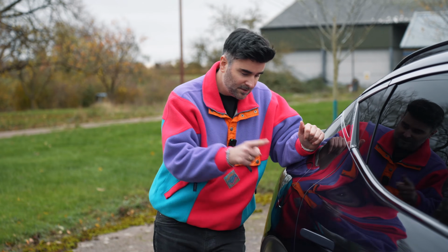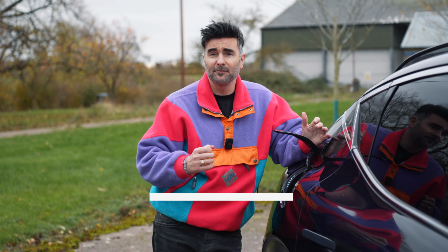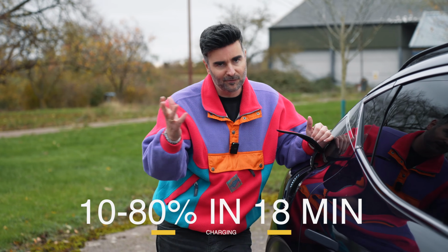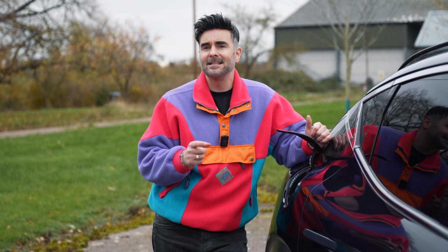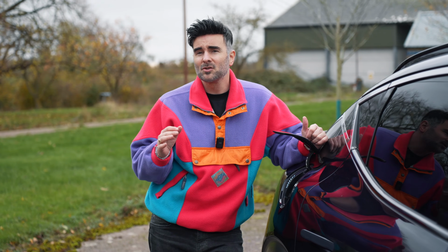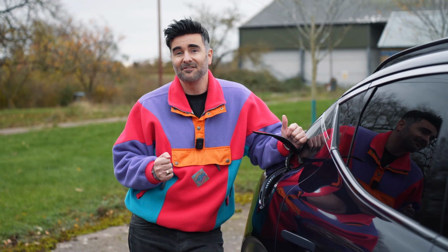Charging. The GV60 has a 77.4 kilowatt hour battery. You can charge it up if you find a fast charger, 350 kilowatts. That's going to do 10 to 80% in 18 minutes. Awesome if you find a fast charger. 50 kilowatts, that's going to do 10 to 80% in 73 minutes. Charge it up on a wall box at home at 7.4 kilowatts. It's going to be just under 12 hours. And if you've got an 11 kilowatt, a 3-phase, lucky you, that's going to be around 7 hours.